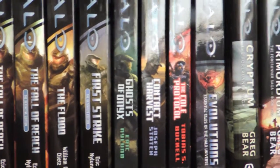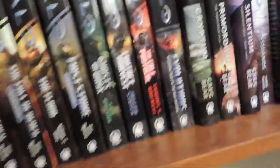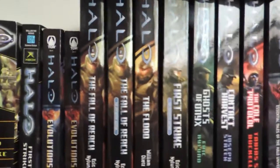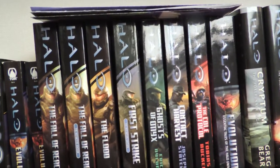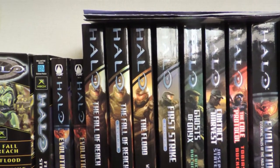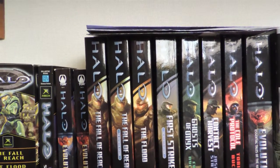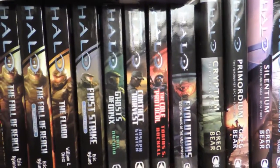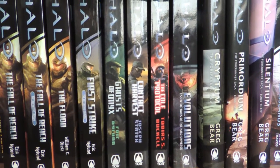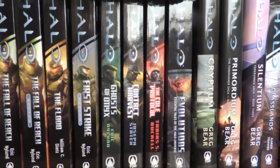Then we got Ghosts of Onyx, Contact Harvest, Cole Protocol, which, these last two here probably marked the end of definitive dates. If you go from First Strike through Ghosts of Onyx, they all have exact times. The Flood technically doesn't, but it's got a mission clock. It's always saying however many hours after they landed on Halo or left jump. I think it's after they landed on Halo. But anyway, especially the Cole Protocol, I don't think we figured out for years that it takes place around 2535, give or take. It took years for the fans to really figure that out.